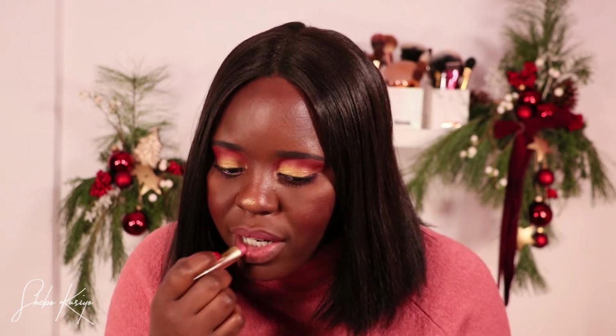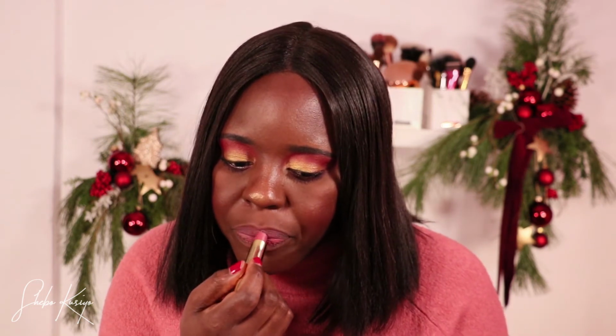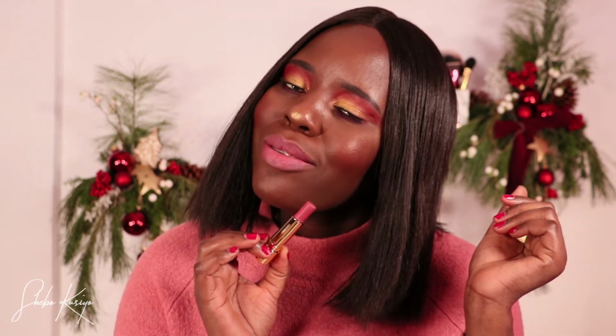Oh, this will be perfect for every day. It doesn't add too much color, but I guess you can build it up. This right here is 02 Down to Earth. That is how the color looks applied. Again, I am loving this shade, you guys. This is so beautiful. It's more on the natural side.